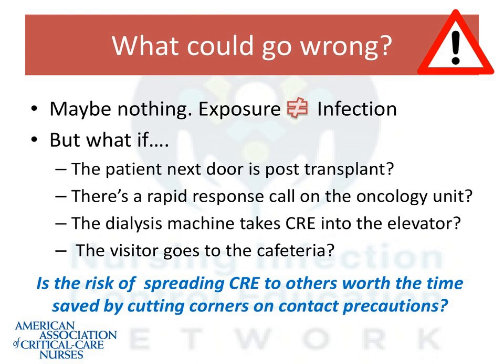What could go wrong if these steps were not taken? Well, honestly, maybe nothing. We really can't quantify the risk of contamination with CRE in this situation. And we know that in some cases, people will be exposed to CRE and not become infected. But we also have to think about who is in that ICU and who is in the larger hospital environment and how people move around. And think about if the patient next door is post-transplant, that patient's infection or exposure to CRE could lead to an infection that is life-threatening.